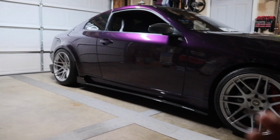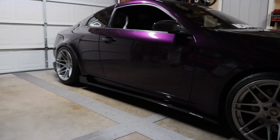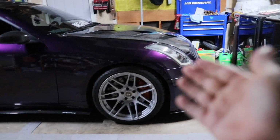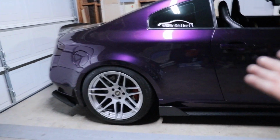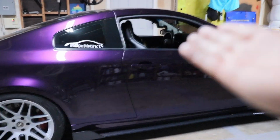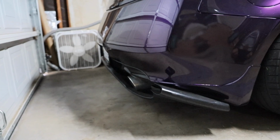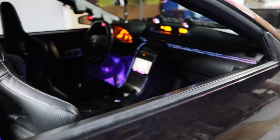But for obvious reasons, one of the biggest differences that you will get when you install a catback exhaust is the car's, or the engine's, sound. If you guys don't know, I'm going through a midlife crisis right now because I have the stock exhaust, and every time I turn on the car, it sounds like this. I can almost guarantee you that a stock Prius sounds louder than my car right now.